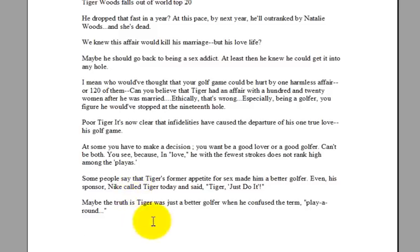Okay, how about this? Some say that Tiger was so involved. Why would it be confusing? Who, what, where, why, when, and how? Remember, some people say that Tiger was so involved with women. Let's make it conversational and misdirect the audience: some say at one point that Tiger was so involved with women that he actually confused sex with golf.